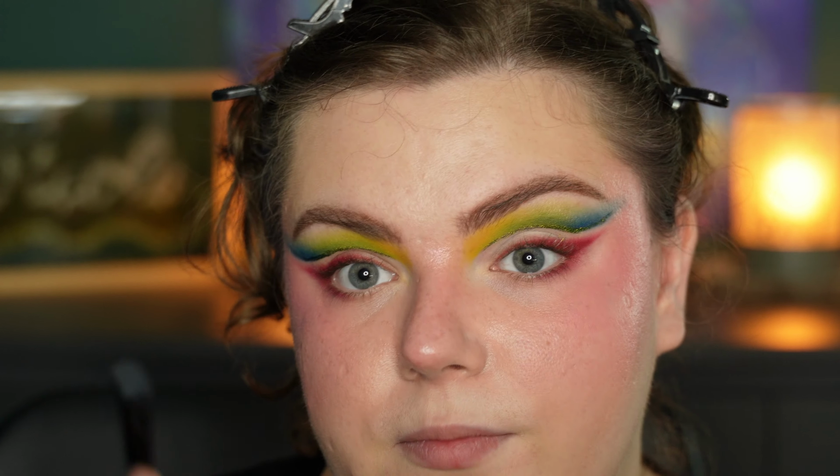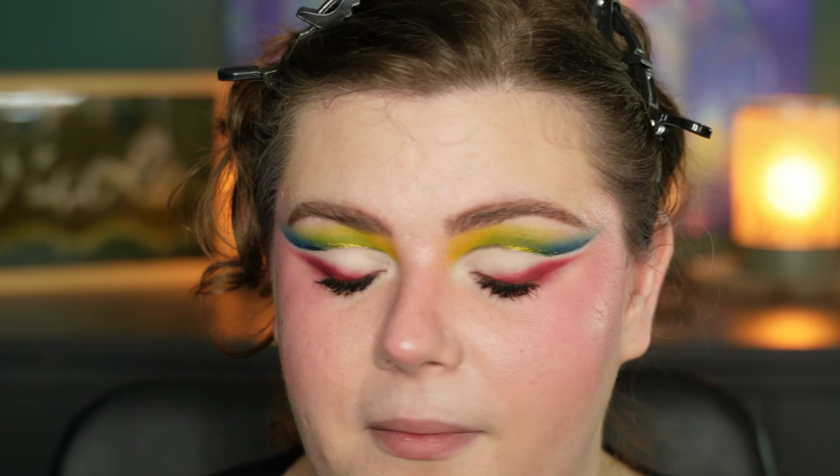I just put on some mascara and a liner on my waterline to finish it up, and I absolutely love it. I did not believe in myself. I did not think that I could come up with a great look with this color story, but somehow it worked out and I really love it. It's so much fun. This look is so much fun.